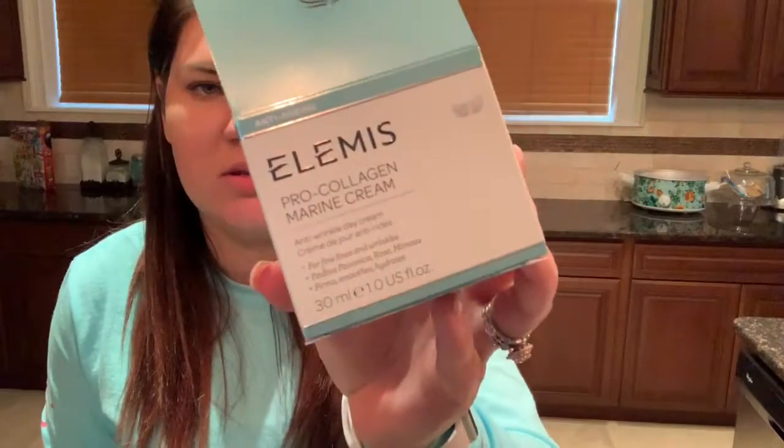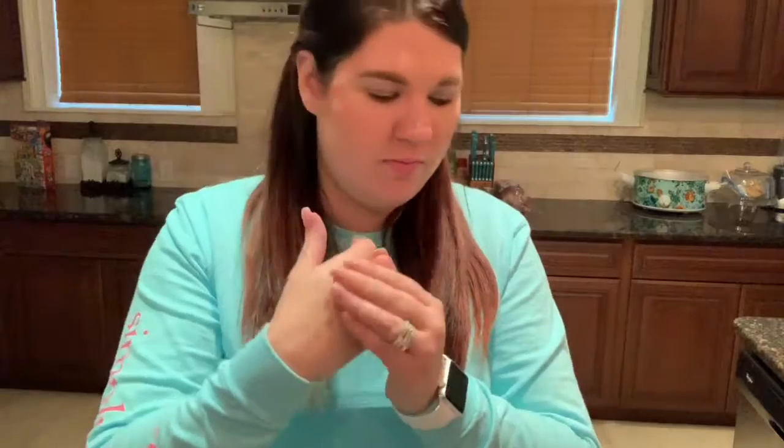Okay, and then we have the Pro Hydrology Anti-Wrinkle Daily Cream. I need a new daily cream. It's the Elements. I need a new moisturizer and this runs for $89. Holy moly, but oh, it's nice packaging. Let's see. Oh, it looks so good. Oh, it feels good. So I don't need to get another cream, I need a new moisturizer. This one came just in time.